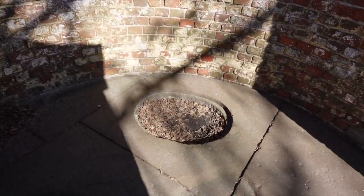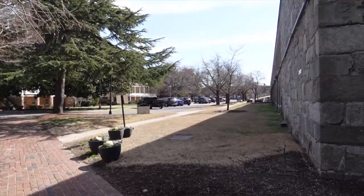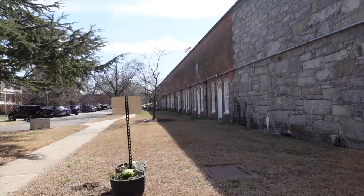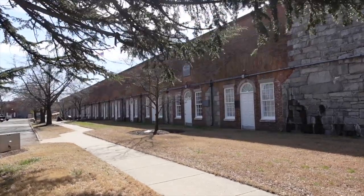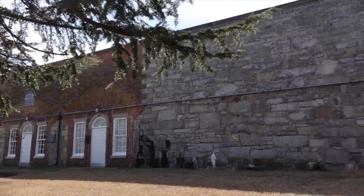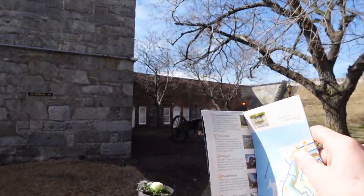Oh yeah. Okay, cool. All right, so the first stop is going to be right up here. It's the Casement Museum. And that's where Confederate President Jefferson Davis was imprisoned after the Civil War. I'm going to do a separate video on that. But yeah, it's a pretty decent sized museum. Yeah, you go in right up there and you exit over here. So yeah, that's stop number 1 on the Fort Monroe tour.